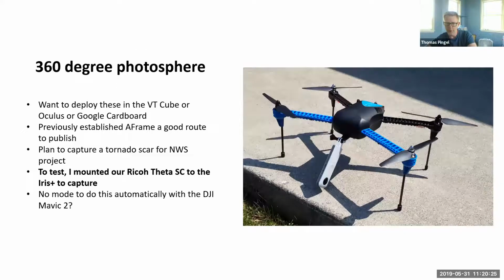One of the funner projects that I got to do was work on the 360-degree photosphere. We've got a 360-degree spherical camera for the lab. I mounted that to my old Iris Plus drone and flew it. The nice thing is we could use all the parts we had before, so you can see it attached via a standard GoPro mount point on the front.